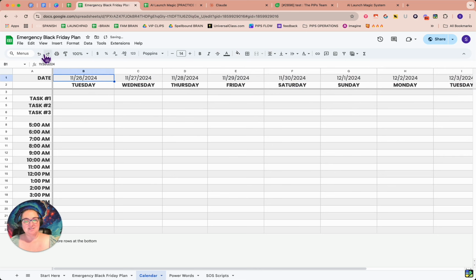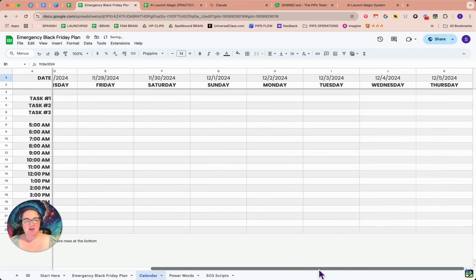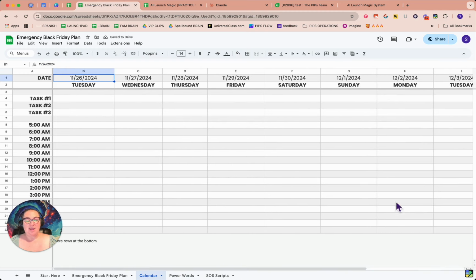So I started this on the 26th and then I ended it on the 5th, but you can do it anywhere in between, or you can even use this for a regular launch. Like if you're doing a last minute thing, put those dates in there and get it done. And then you have your 3 tasks for the day. And then you can put times if you're like, I'm going to go live at 7 a.m. in my group, whatever, that kind of thing.